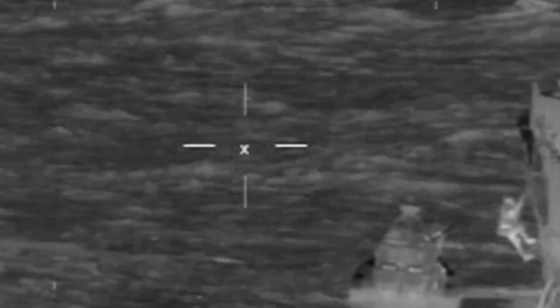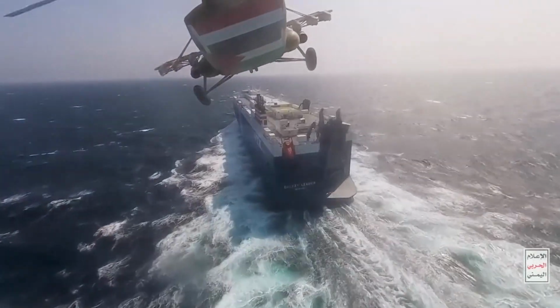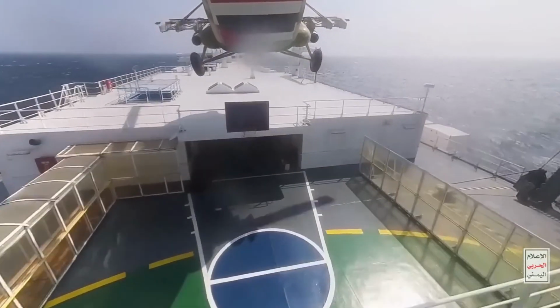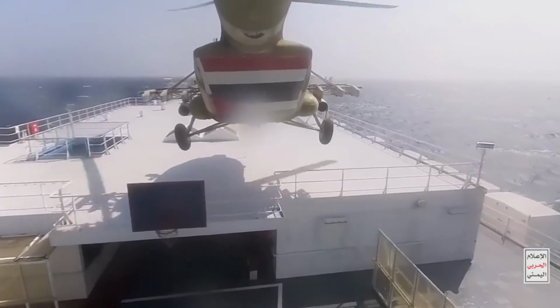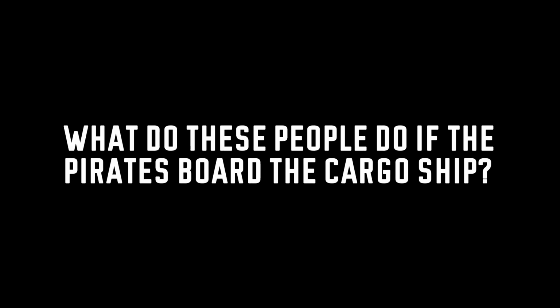Unlike typical pirate attacks, which involve small boats attempting to board cargo ships, the Galaxy Leader was targeted from the sky, catching the crew off guard. The sudden appearance of a helicopter dropping armed rebels onto the ship left the crew with few options to defend themselves or their vessel. Now, what do these people do if the pirates board the cargo ship?